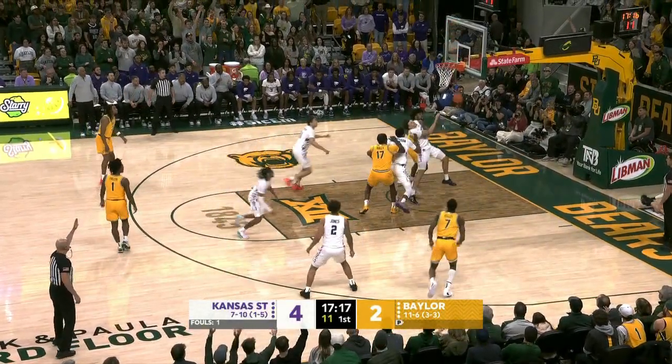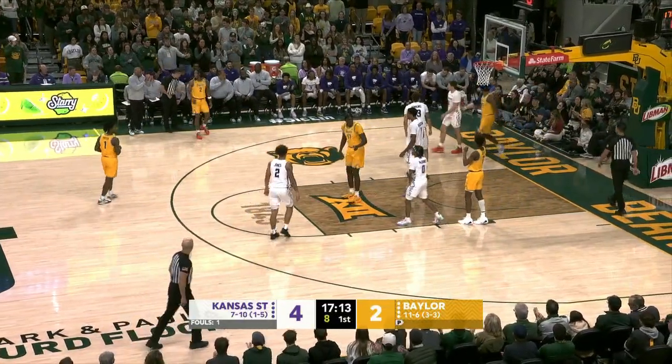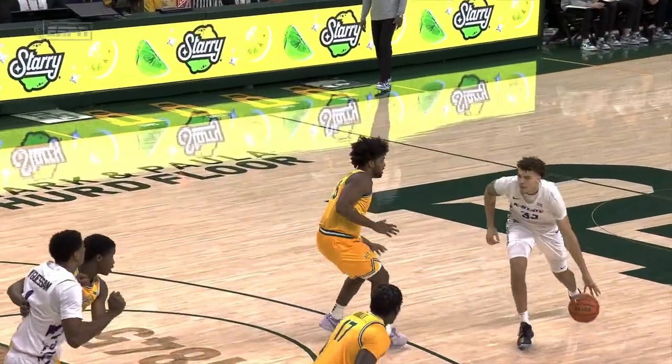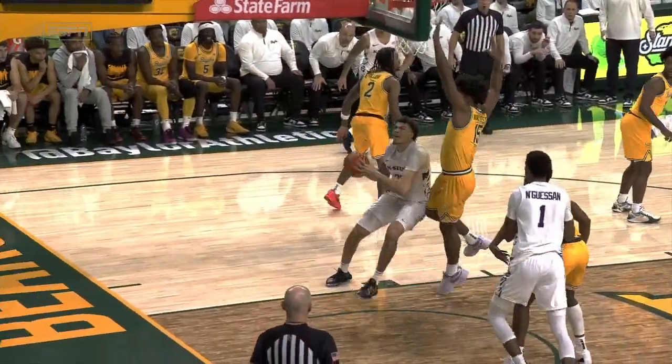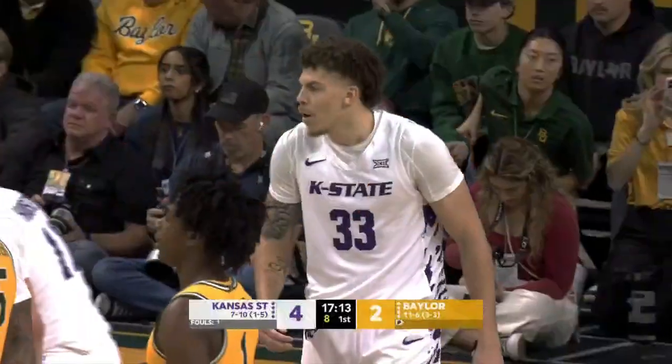This is Edgecombe missing everything. So a lot of short shot attempts early on for Baylor, but it'll stay here with the Bears. When you're this big and you get on the move, it's not a lot the defender can do. And right there, drives to the lane, squares the shoulders, up off the glass, forcing the issue.